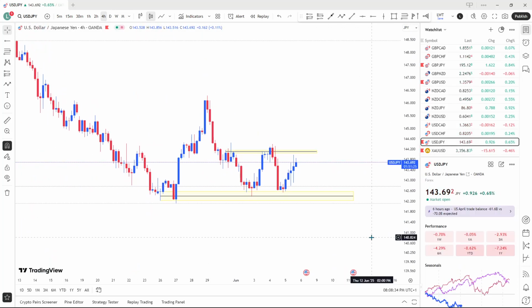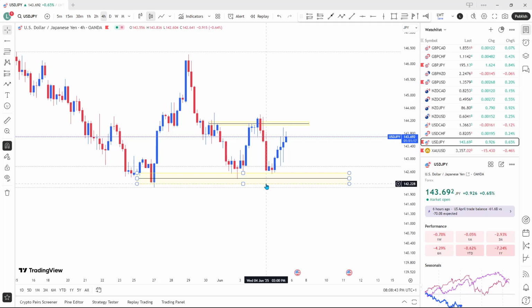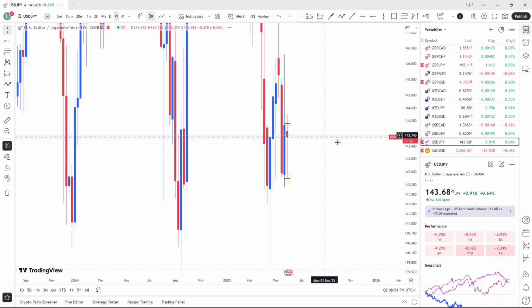USDJPY. Okay, looks like it has respected our support still. So you've got a tap, a tap, a tap. Lots of buyers in this zone. We've got 4 taps. We've got the first 1, 2, 3, 4. So it's valid support. Let's have a look at the weekly.